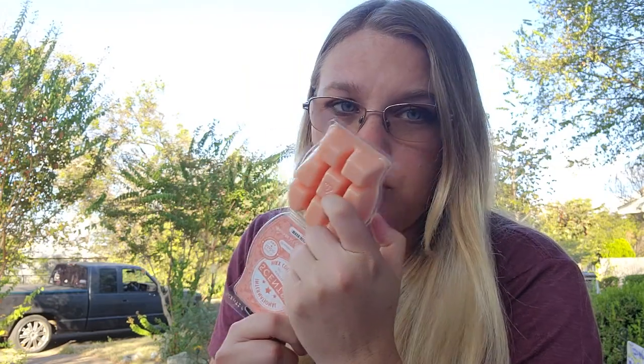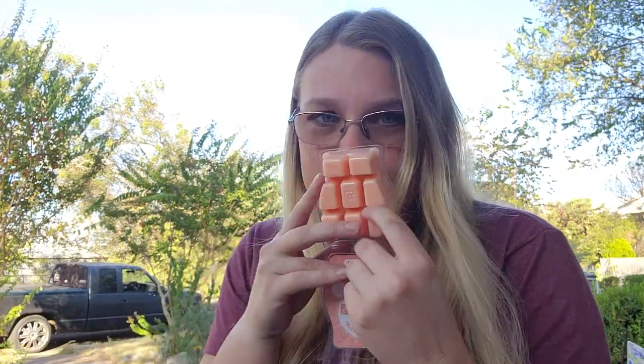I would like this one in the body line, that would be amazing. Can we do that, Scentsy? Can we get strawberry rock melon in the body line? That would smell amazing. Absolutely.